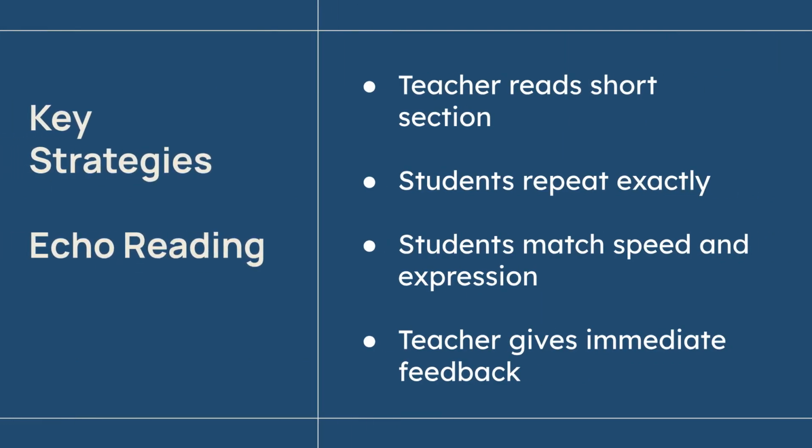Echo reading. The teacher reads one sentence or short paragraph. Students repeat that exact same piece, trying to match speed of reading, voice expression, natural pauses, word grouping. The teacher gives immediate feedback. The process repeats with the next sentence or paragraph. Students get immediate practice after hearing the teacher read.